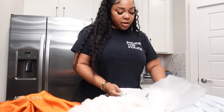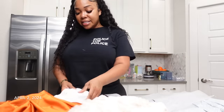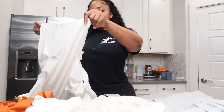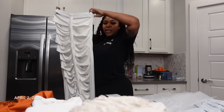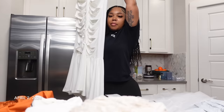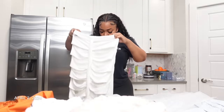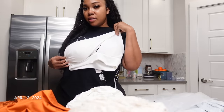Now this has been in my wish list forever because every time they restock, it sells out. This is also one of those pieces. It had mixed reviews. It is like a vacation set maxi skirt that has like this cutout detail in the front, super long. It sits like this with the maxi skirt.